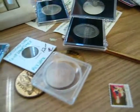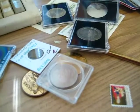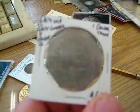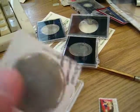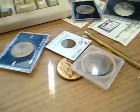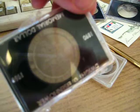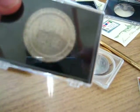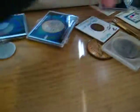I got some really old tokens here. This is a billiards, and I'm not even sure. No, it's a lumber token, probably from the 20s or so, maybe before that. That's really old, and that was $0.25. And I got a bunch of casino tokens, or casino dollars, whatever you call them. Those are $0.25. Usually people sell them for $1 or $2.